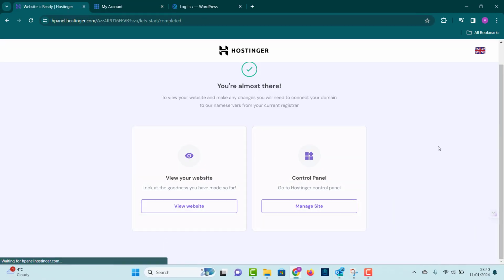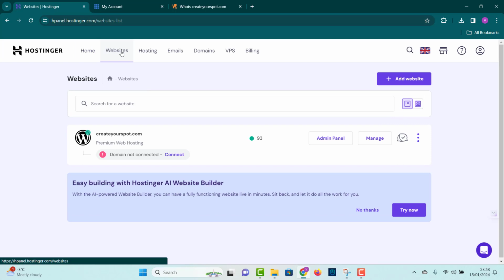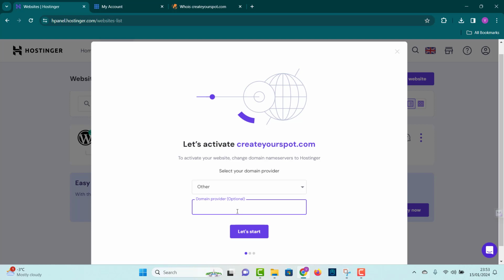Go back to the Hostinger setup and click Manage Site. This will take you to your new Hostinger hosting dashboard. Click on Websites and click Connect Domain. Follow on-screen instructions and select your domain provider. Bluehost is actually missing from the list of available providers. Just choose Other and type Bluehost.